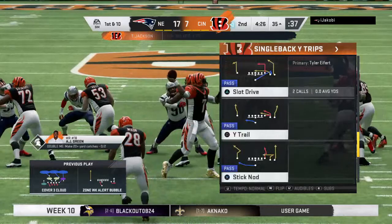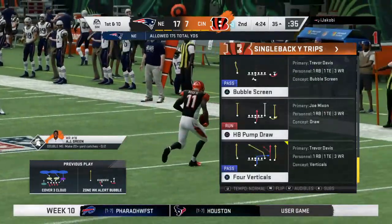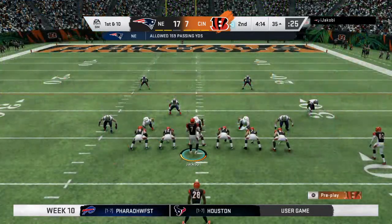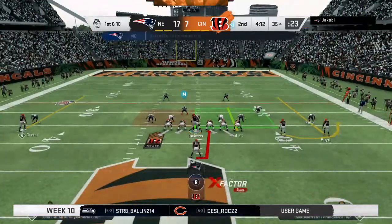What they have to be careful of is not having a letdown. It was really easy last time. They can't expect that going forward. Yeah, we'll see if it's that easy here. So that changes things a bit.